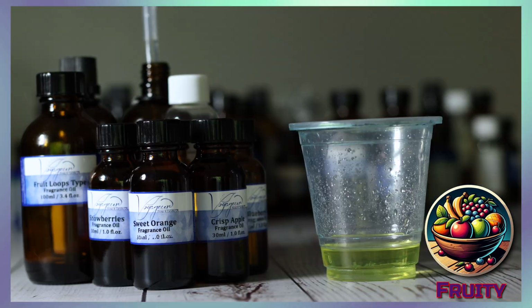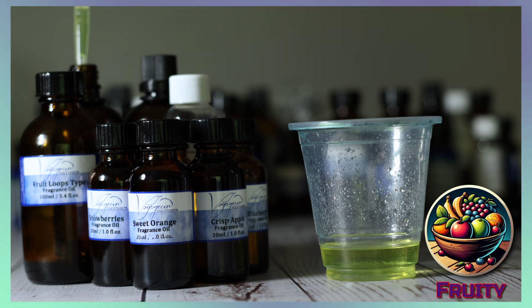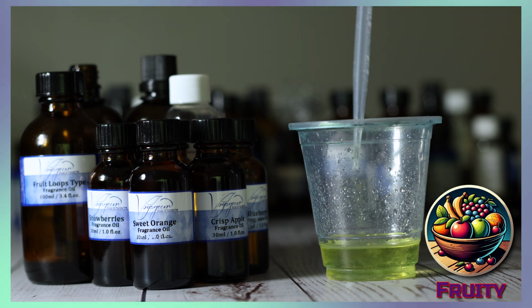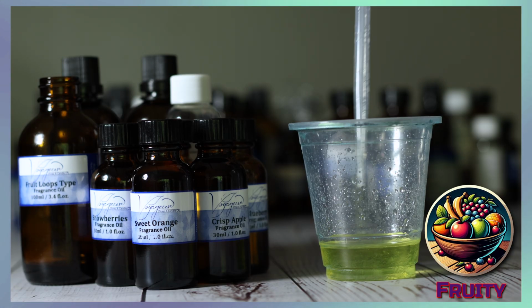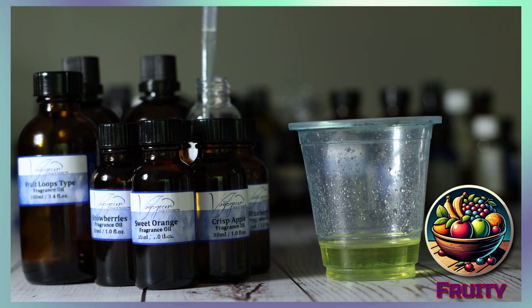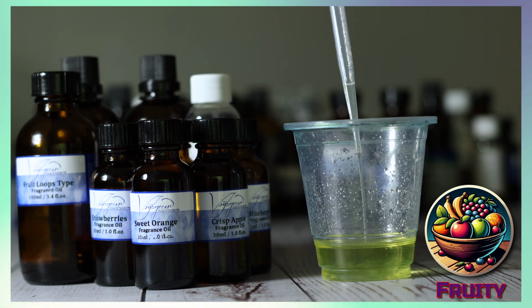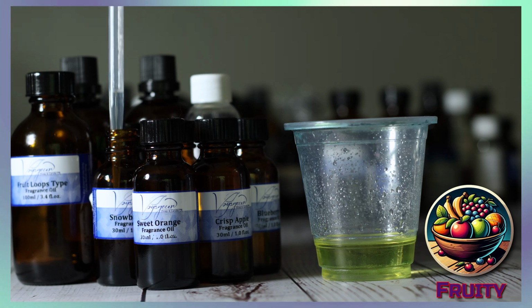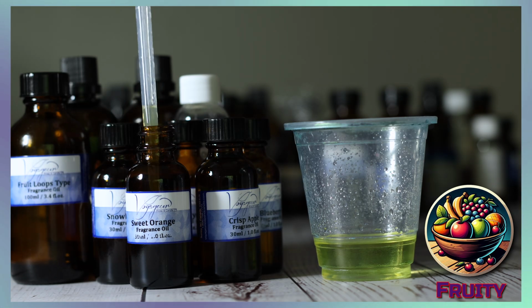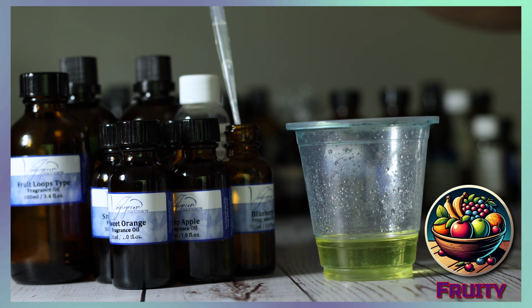We have fruit slices and green tea infusion from New Directions, watermelon sorbet from WSP, Fruit Loops type, snowberries, sweet orange, strawberry, crisp apple, blueberry, and peach bellini from Voyageur, which is sure to create the most heavenly fruit punch fragrance your nostrils have ever had the privilege of smelling. The only weird one here is snowberries, which is actually a really sweet gumdrop sort of smell, and not the wintergreen the way they are in nature.